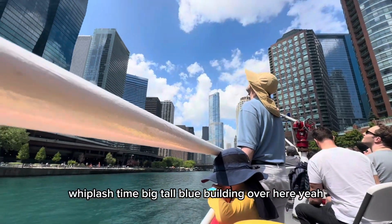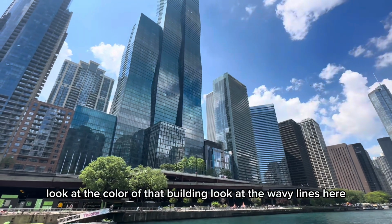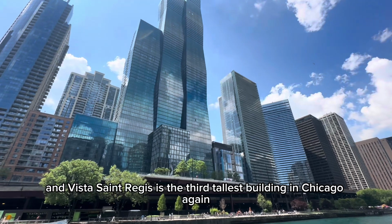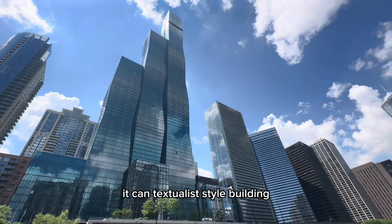Okay, whiplash time. Big, tall, blue building over here. Yeah, look at the color of that building. Look at the wavy lines here. This is Vista St. Regis Tower, built in recent years. And Vista St. Regis is the third tallest building in Chicago. Again, a contextualist style building.